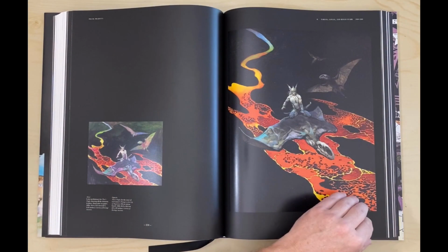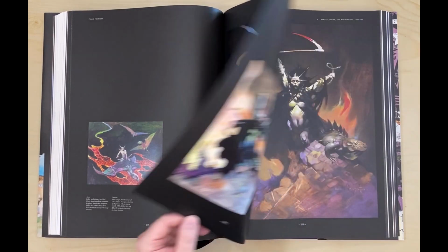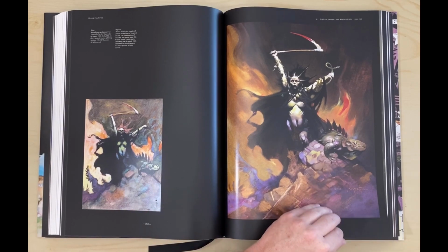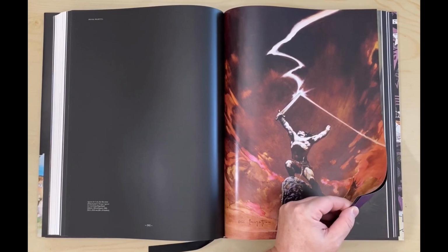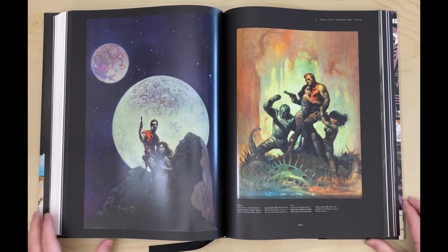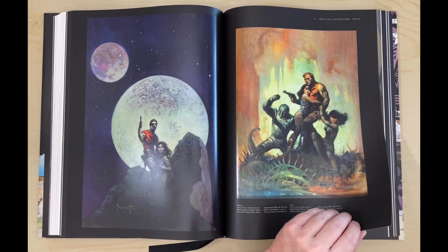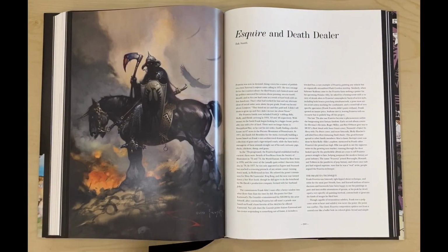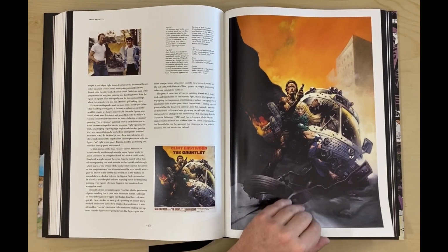So good. I'm going to go through it a little faster now. These color preliminaries are, oh, look at that. She was originally going to have a skull face. Damn. That looks like the pose for the Clint Eastwood movie poster he did, The Gauntlet. Wow. Oh, speaking of that, there it is. The Gauntlet.